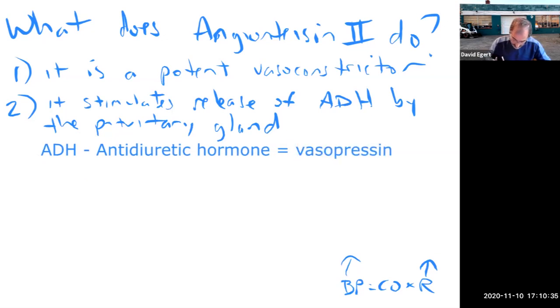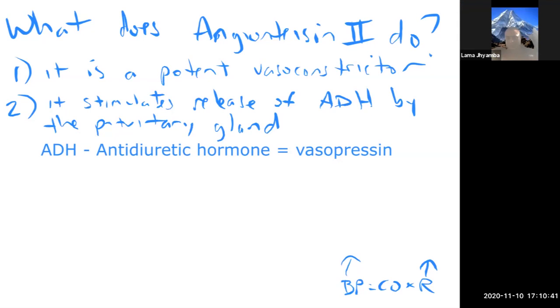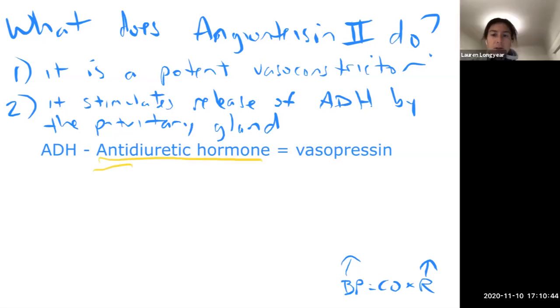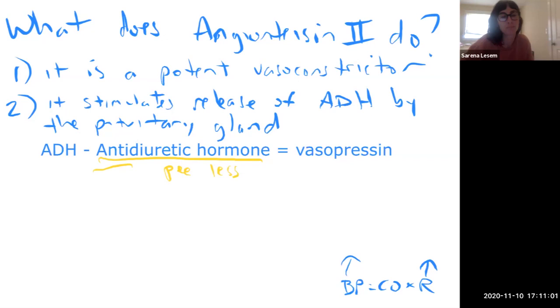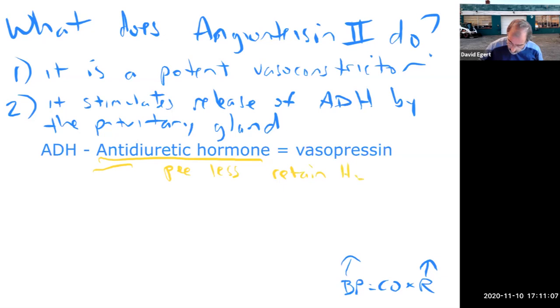So what does it mean to be an anti-diuretic? You pee more. No, no. Diuretic makes you pee less. This is going to make you pee less. What does that mean in terms of your blood pressure? It increases. Why? Because you're retaining more water, so there's more blood volume. Exactly. So retain H2O, increase blood volume. And we talked about keeping the blood volume up is the way to keep blood pressure up.